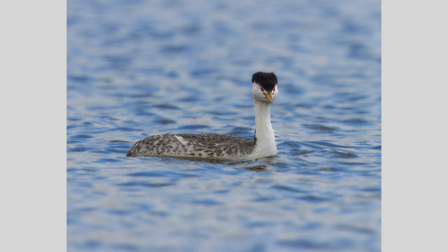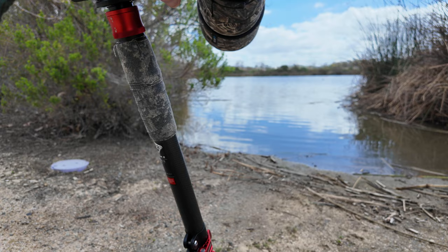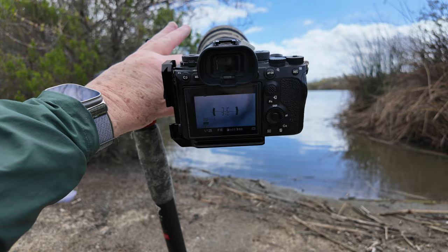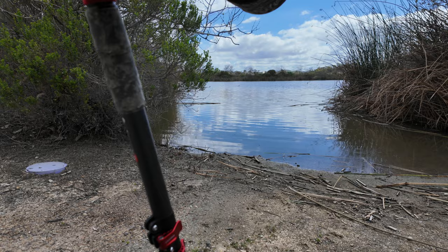Just for reference, today I'm shooting on a monopod. It's a Cobra 2. Since I'm just walking around out here, I think it'd be sufficient. And again, my Sony A1 with Sony 200 to 600. Just a nice all-around package for walking around and photographing birds and shorebirds.